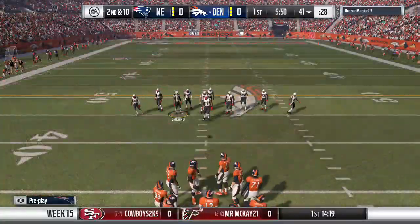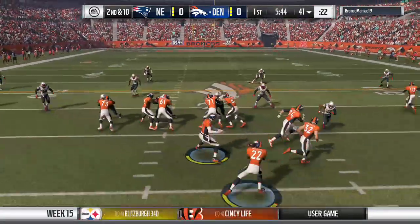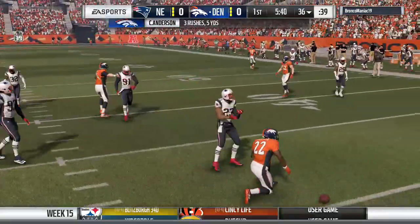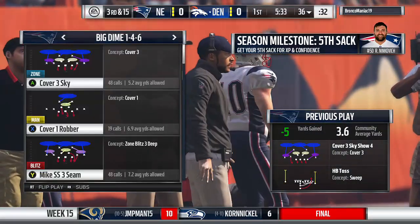And on 2nd and 10 now. They pitch it out to Anderson, and he is going to lose yardage here. Call that a loss of 5 yards on the play. And they're going to face an uphill battle here on 3rd and long.